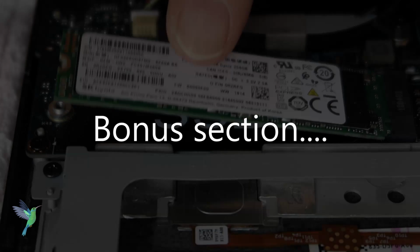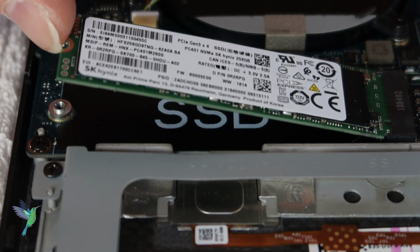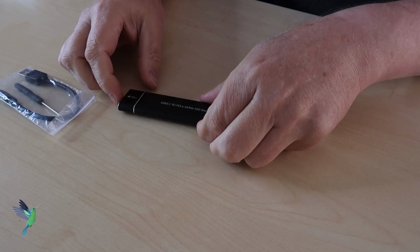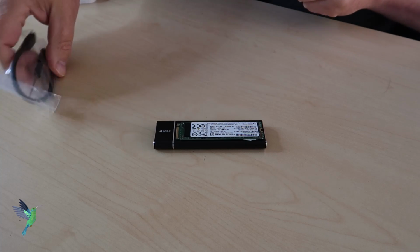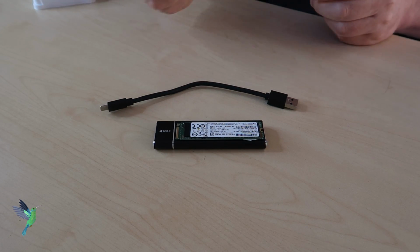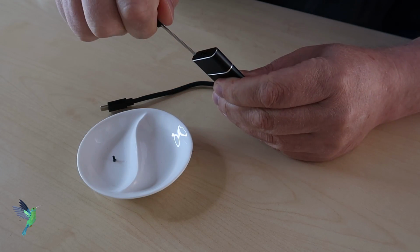And here's a bonus section. What can you do with that SSD? It's not bad, it's probably working okay. It's still something like 256 gigabytes. You can get a cute little case like this. Only about $30, and it fits in very nicely as well. It gets rather warm in there, so don't use this for extended periods of time. It comes with its own cable and a cute little screwdriver too. What's not to like about it?